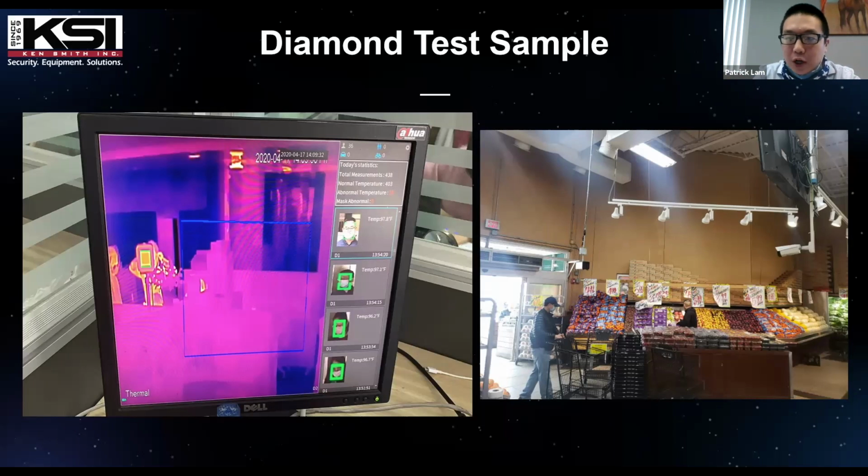Another thing to keep note of is that the distance between the thermal camera and the black body sensor is about, in this application, about 15 feet away. And it is tilted 15 degrees towards the black body sensor. And another thing to recognize is that even if these people are walking by the target detection area, it will not hinder the straight line of sight that is required between the black body sensor and the thermal camera.